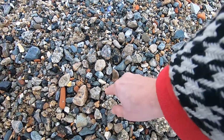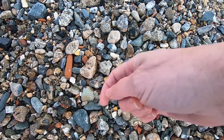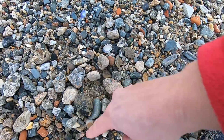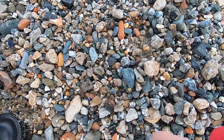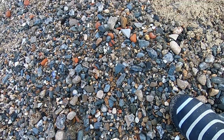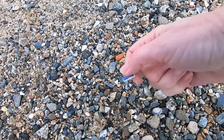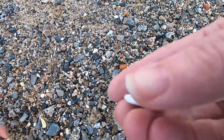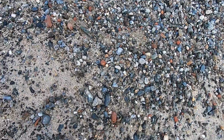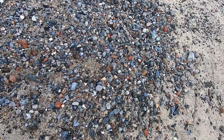And seeing as we're here, have a look. What's this? Some blue and white. This is a good little patch. It is, isn't it? Let's have a little look. I can't see anything else. That was a very interesting little patch. No, I think that's a shell. It's a bit of a mussel shell, I think. There's a patch of lumpy, bumpy things, shells, stones, things like that.